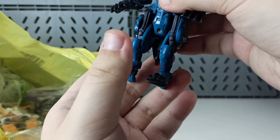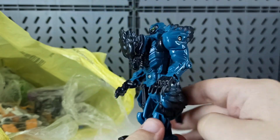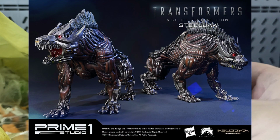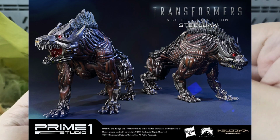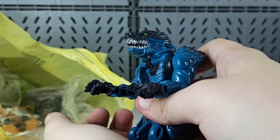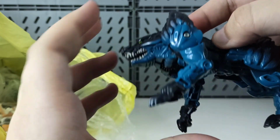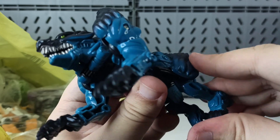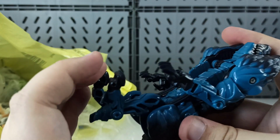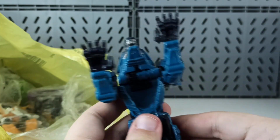Next up we have one of the reasons that I bought this set, Age of Extinction Steel Jaw, mostly since Steel Jaw is modeled after the wolves owned by Lockdown. How do you transform? It's like some powerful leg movement. It feels like this one is kind of screwed, but oh well. There are things moving, I just simply don't know how they are moving. It's nice to have his hunting dogs for my shelf.